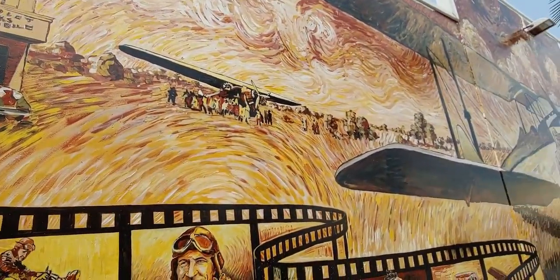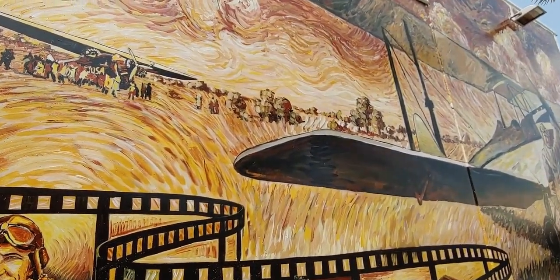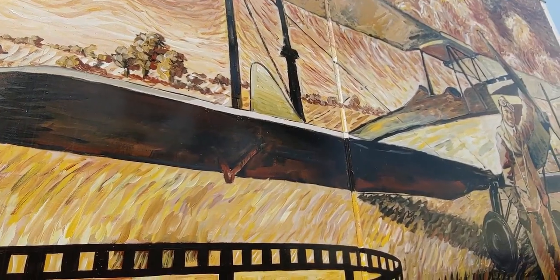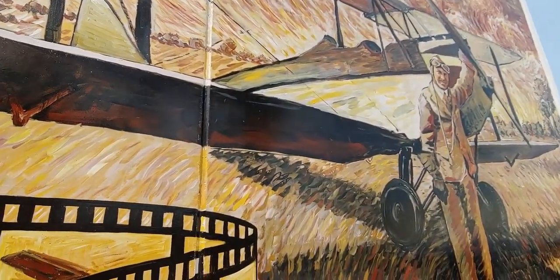His claim to fame is that his 1928 Gypsy Moth was the first aircraft to fly under the Sydney Harbour Bridge. How cool is that?